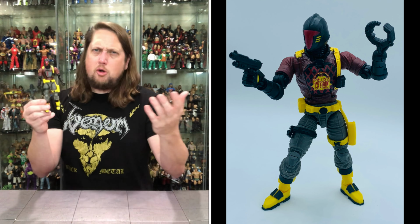You do got the yellow cobra insignia on the shoulder. That looks really good as well. Just all around really good. And then, of course, the backpack does fit into the back, very easy, G.I. Joe style. I'm here for that all day long as well. Very, very cool.